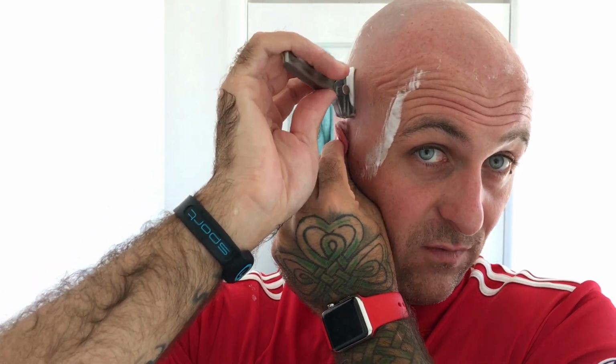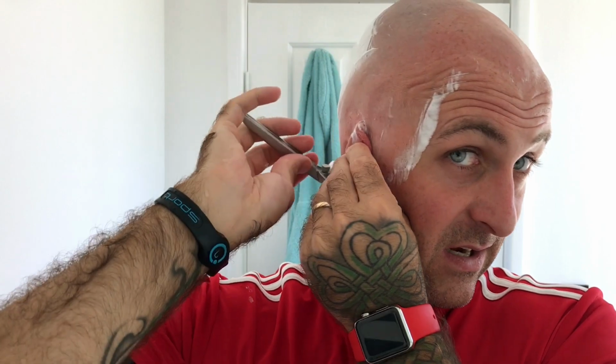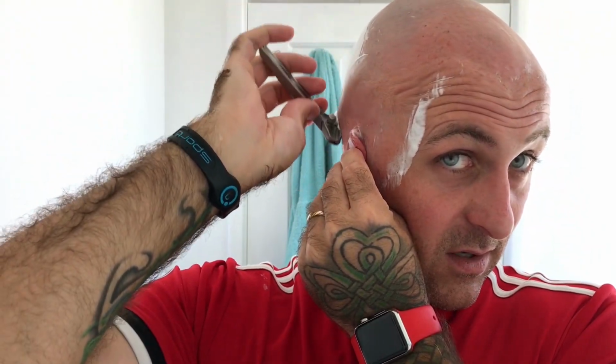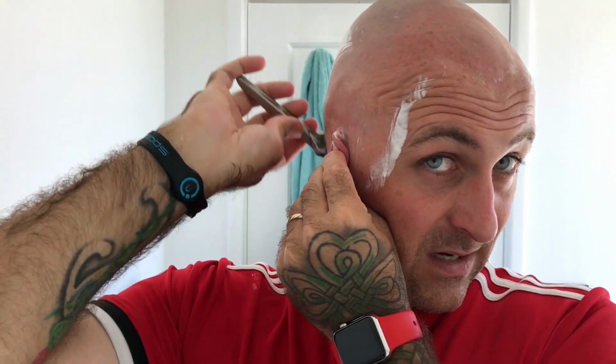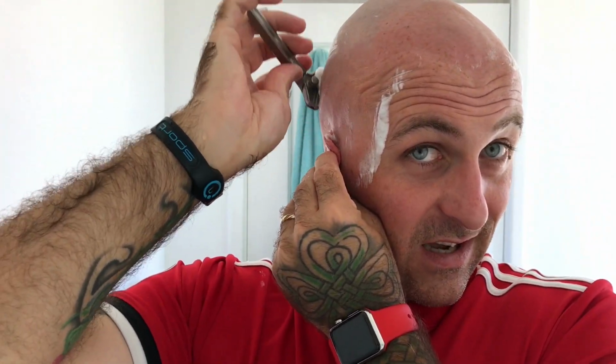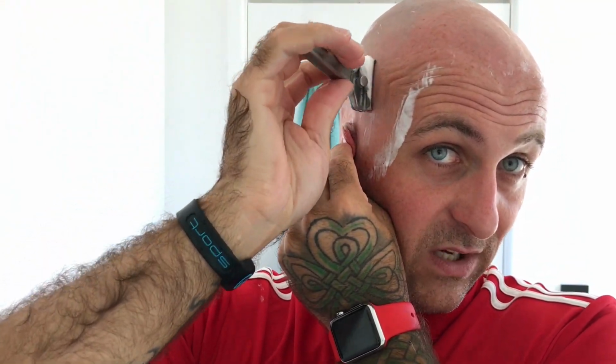It doesn't matter what you shave with, you will irritate your skin. It's an impossibility to shave and not irritate your skin. But it's about keeping the irritation to a minimum. I used to say that I had no irritation whatsoever when I get a shave, with no sting or anything like that, and no redness, no pain or anything like that.